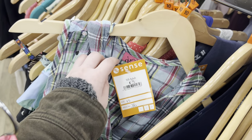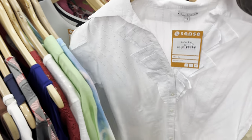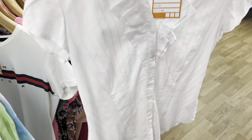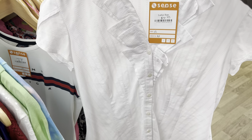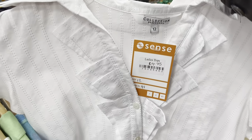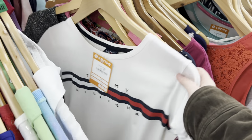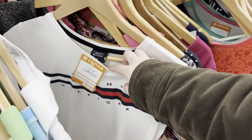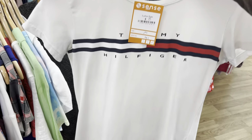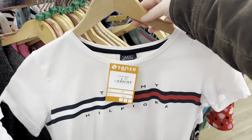Gosh, that is so Y2K. This is quite cute. Like maybe with some low-rise jeans. I see a lot of people styling these tops so well, and I honestly don't know how to do that. But I just love the detailing. Very cute. Oh, Tommy. It's a nice tee that is. It's £8.